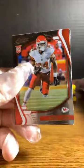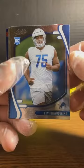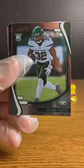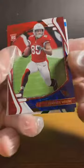Straighten out my piles here. All right, Cornell Powell, Elijah Vera Tucker, Levi Onwuzurike. Oh my goodness. Javonte Williams, Seth Williams, Michael Carter. I don't think I ever finished that guy's last name, did I? Craig Darby, Caleb Farley. Ooh, what do we got here? Rondale Moore.